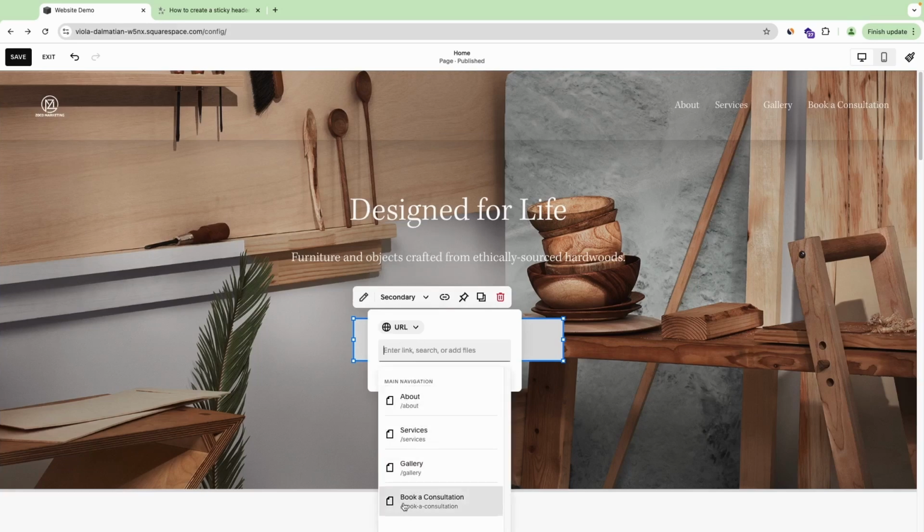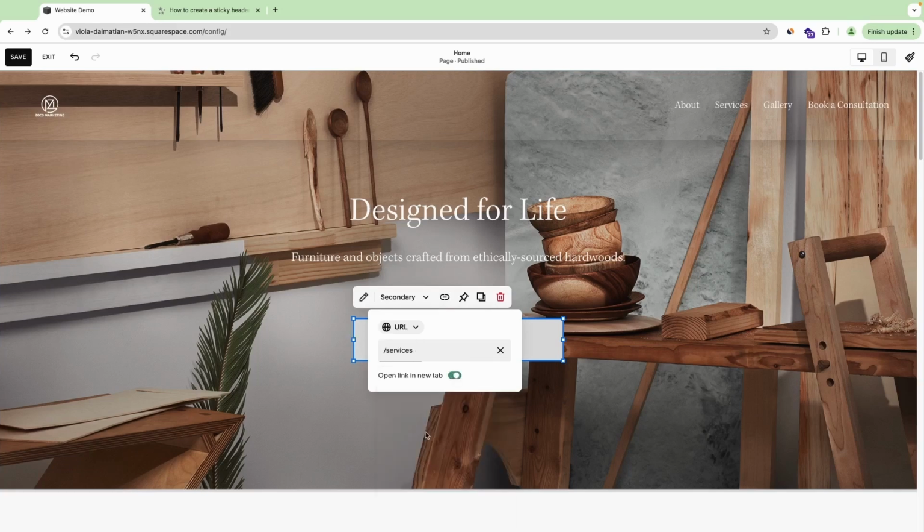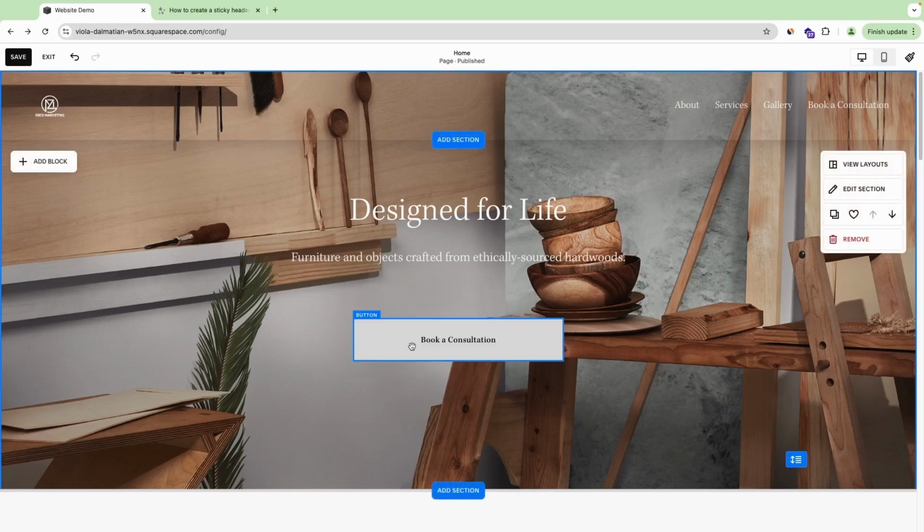You could even have it go to any of the pages on your website. So we'll just have it send there for now. You can have it open in a new tab or just in the current tab that you are in.